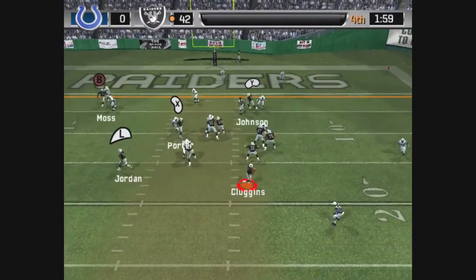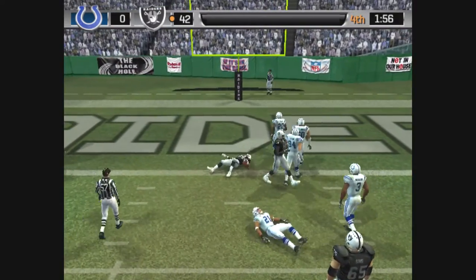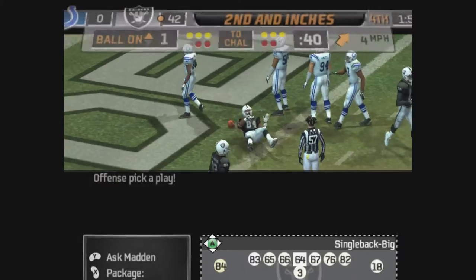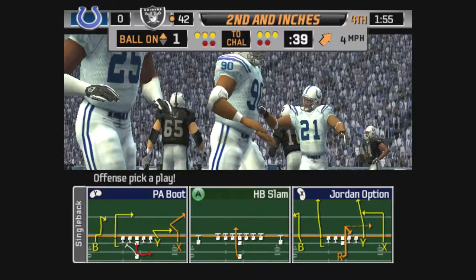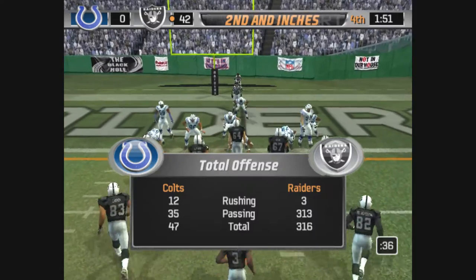Moss is on the left side of the formation. Gets rid of it, and he makes the grab. Sanders is there for the tackle. Run it up the gut and keep that clock moving. The ball almost on the goal line, less than a yard away.